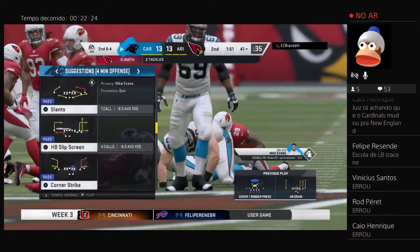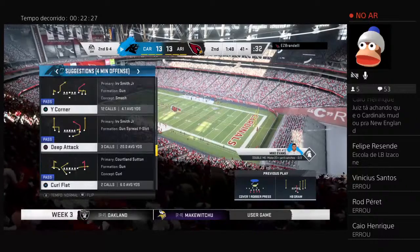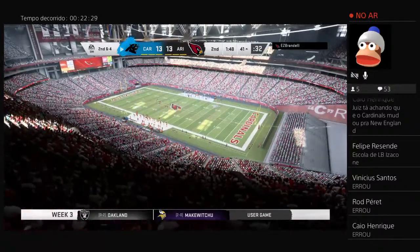It's a 6-yard pickup, but it gets him to 2nd and 4. 2nd and 4 at the 41-yard line.